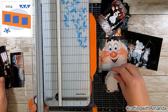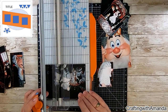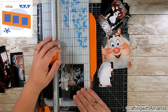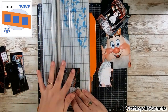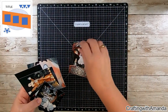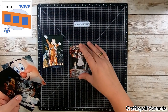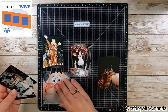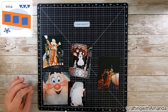So I have decided for today's layout, I'm going to use the photos of what I would call the primary Disney characters. So there's Mickey, Minnie, Goofy is playing the timpani drums, and then we have some of the dwarves, and then Cinderella and Prince Charming are coming out of the carriage there. So I'm just looking at the sketch and placing these trimmed down photos, and then you can see on the sketch how it cascades down. So I want to keep that.